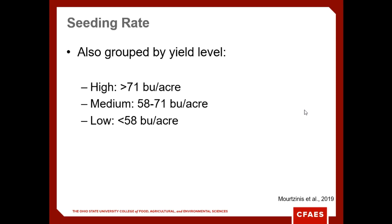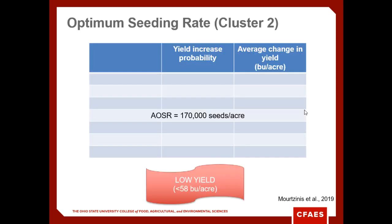And so high, they considered over 71 bushels per acre. Medium was 58 to 71, and then low was 58 bushels per acre because your seeding rate depends on your yield potential. And so this is a low yielding areas, 58 bushels per acre, which may not be low yielding every year, but 58 in this study. The agronomic optimum seeding rate, so this is a seeding rate where yield was the highest, was 170,000 seeds per acre. So it's high, very high.